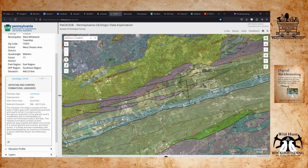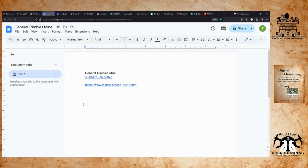All right, so we've gathered a bunch of new information. We can go ahead and do a nice, easy cut and paste here by left-clicking and dragging to highlight that information, copy it, and move it back over to our General Trimble's mine information.